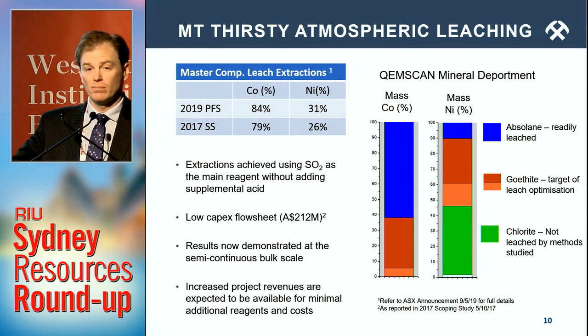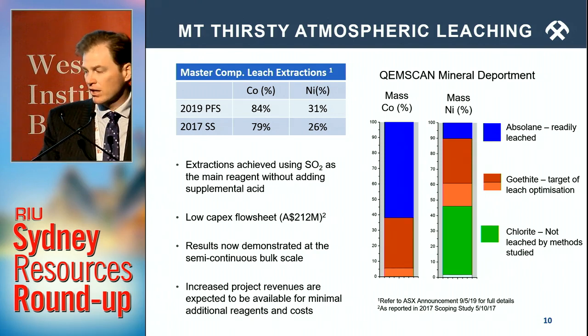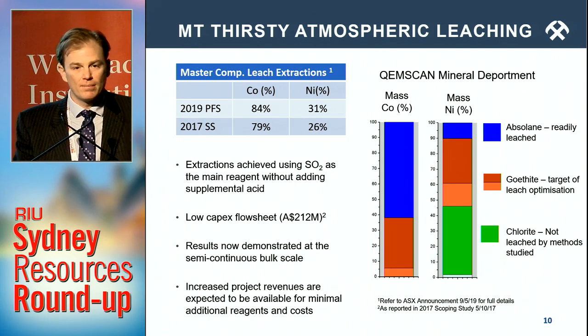In our scoping study, we were able to easily demonstrate that with sulphur dioxide, which is very easy to make, we'll just import elemental sulphur pellets through the Port of Esperance, truck them to site, burn them in air, and for a $212 million capex, as estimated in our scoping study, we can very easily leach that cobalt and nickel in the asbolane.